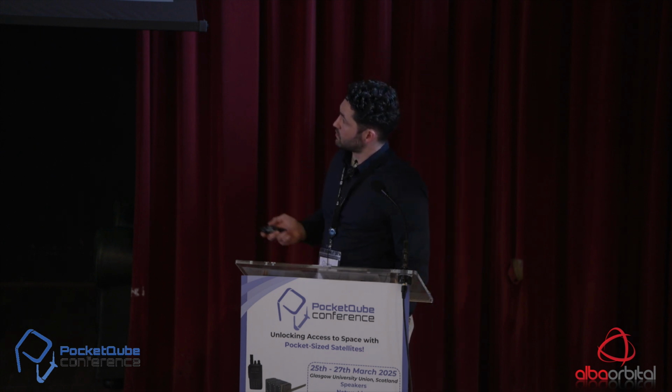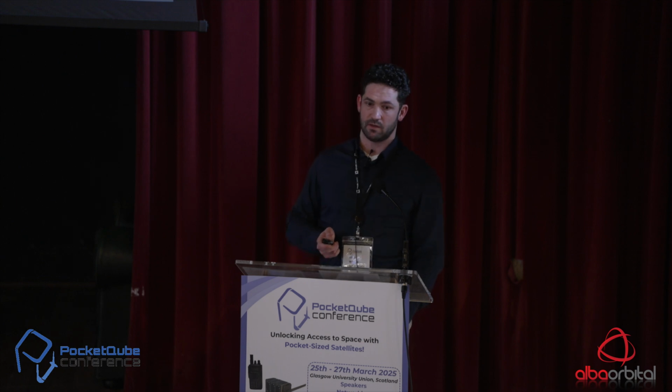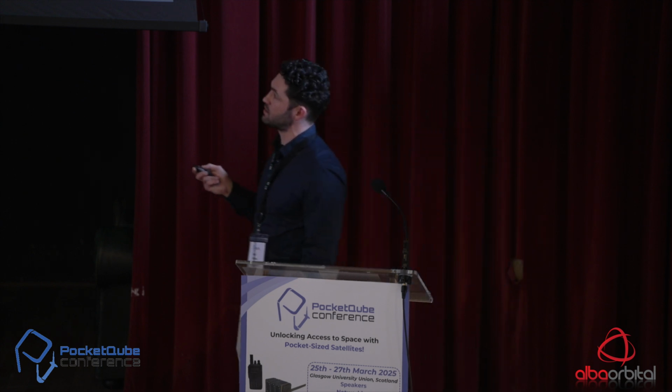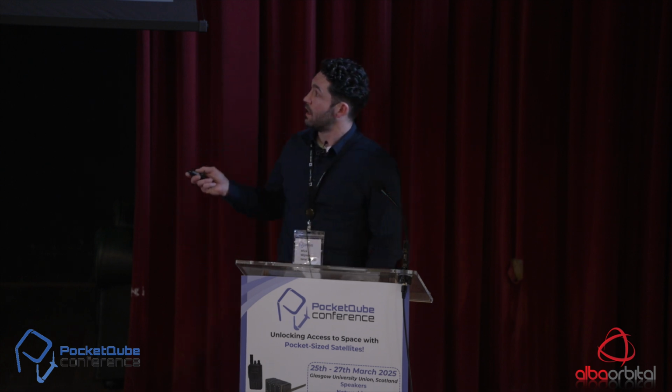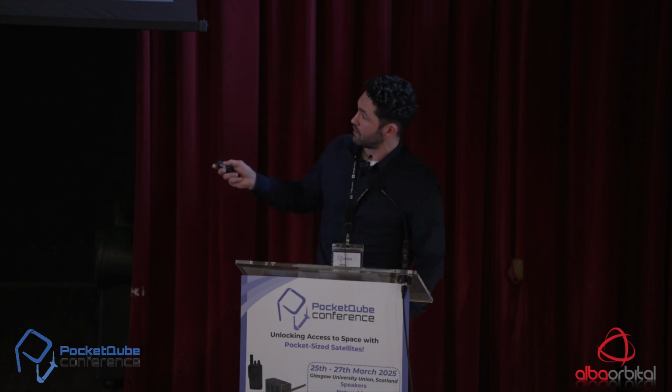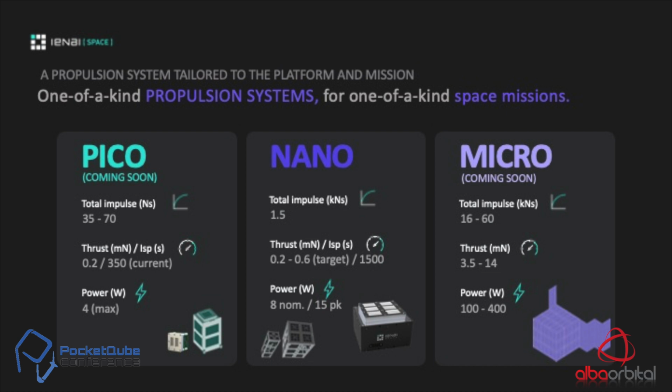But, and I think of most interest to you guys, we've recently started working on the ATHENA Pico, which is basically a scaled down version of the Nano, with the same technology minus some components. These are the specs. About 70 newton seconds of total impulse, relatively low ISP, 350 seconds, which is something we're working on, but relatively high thrust, about 200 micronewtons, so similar to the Nano, even though it's much smaller. And the max power is about 4 watts, nominal expected to be about 2.5.